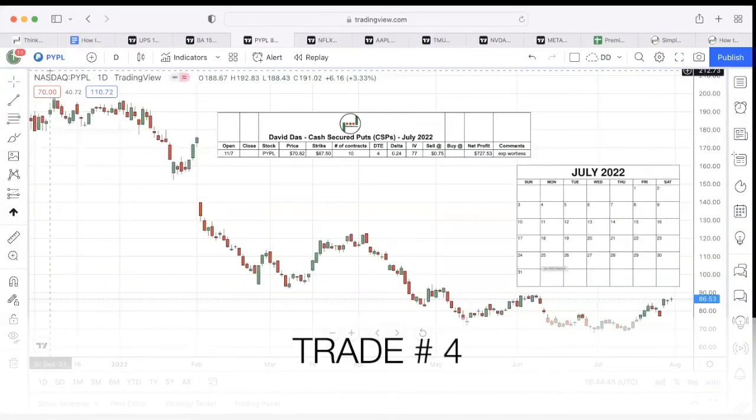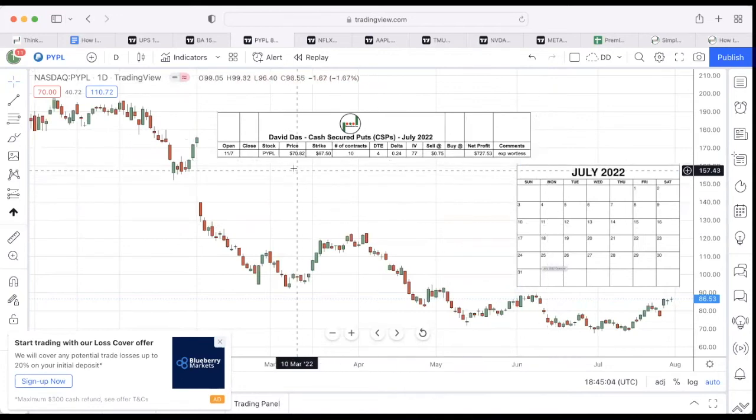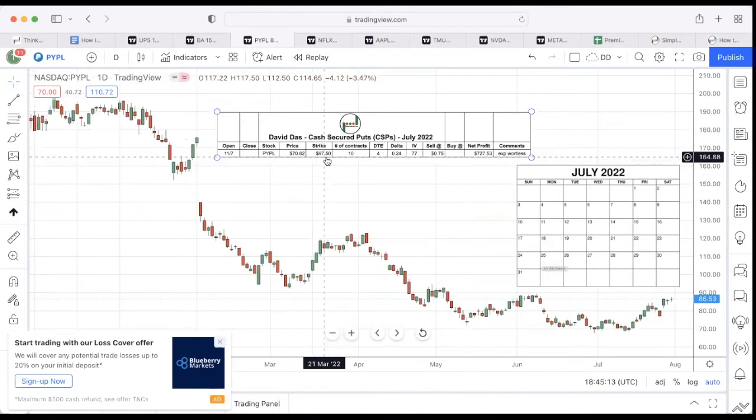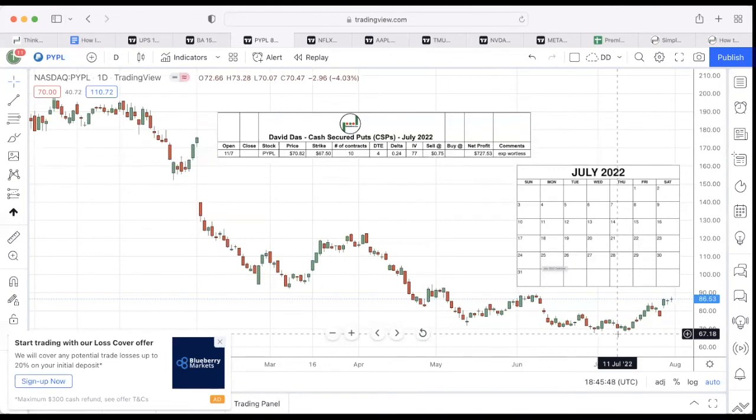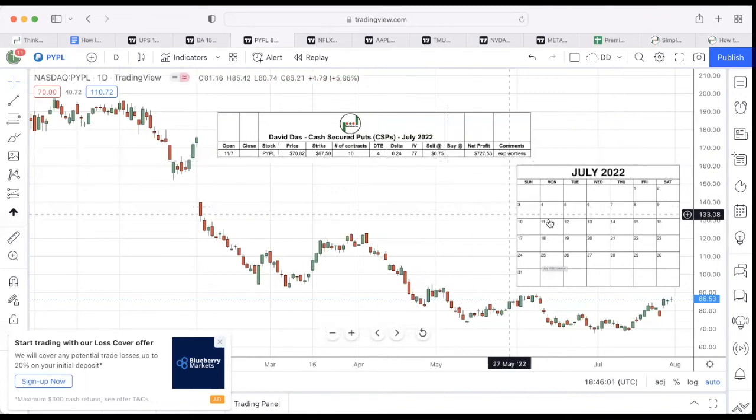Trade number 4 was on stock PayPal with the ticker symbol PYPL, and you're looking at the daily chart of PayPal. On July 11th, which was Monday, PayPal was trading at $70.82, and I sold 10 contracts of $67.5 strike price, which was expiring in 4 days, at 75 cents each. The delta of the option was 0.24, and the implied volatility was 77%. This red candle shows the stock price on July 11th, and I was expecting the stock to go up or stay at least above 67.5 at the close of Friday, July the 15th.